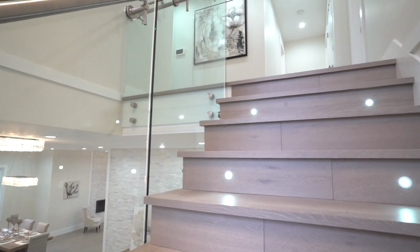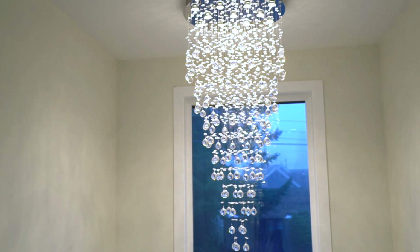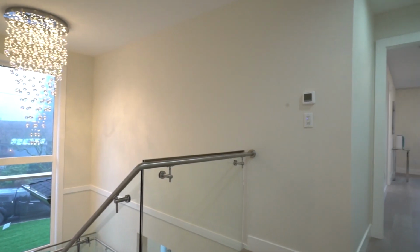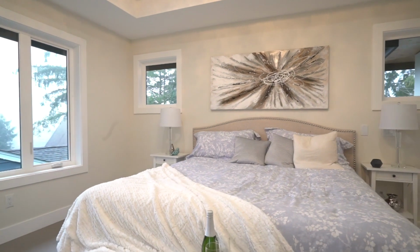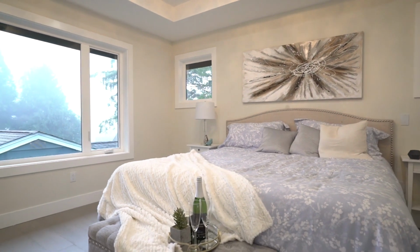Making your way upstairs, past the cascading crystal chandelier, each bedroom has its own ensuite bathroom, and the master bedroom boasts his and her walk-in closets, a rain shower, and a deep soaker tub.